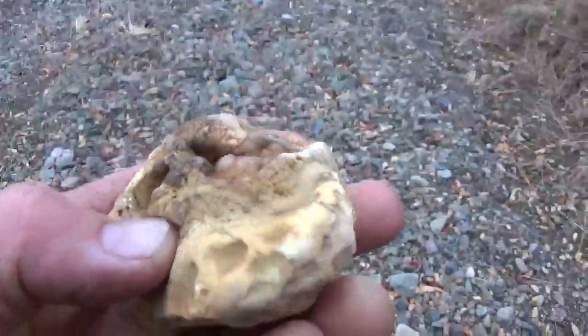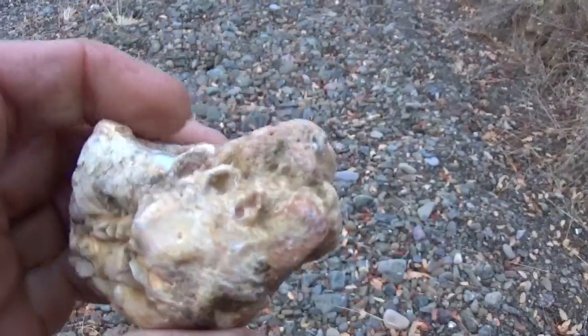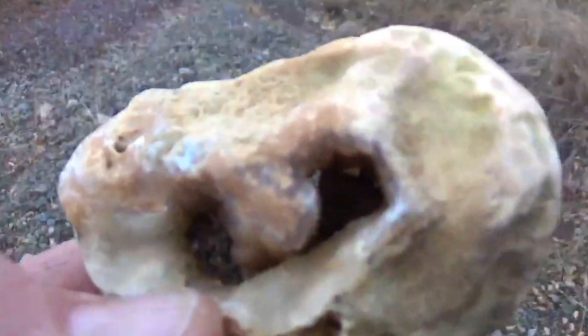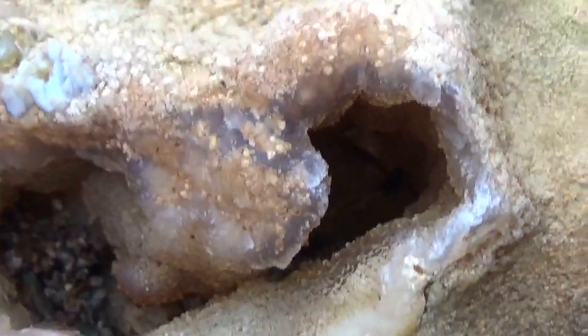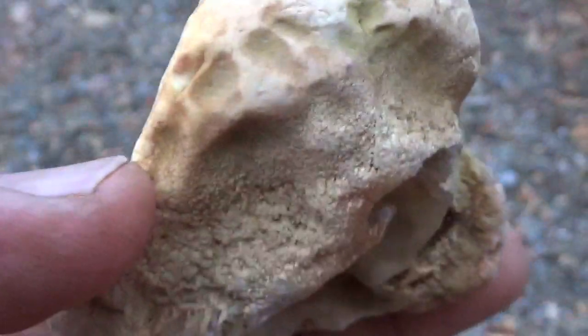Here is a different looking thing. I was just about to give up on this place for having anything strikingly different or bizarre. Look, you can see through there. Do you see that? And it's looking, might be what, calcite on the outside.